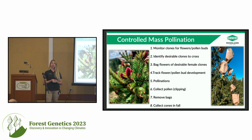This year, we noticed that if we have two different clones that are side by side, one of them might be further developed than the other. So you might have one clone of cones that are fully closed, and the other one may not be. So it's really important to check each tree. And we also found differences from block to block. So we have a white spruce one block and a white spruce two block, and both of those blocks are not going to be at the exact same rate.